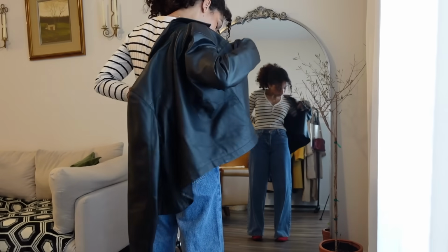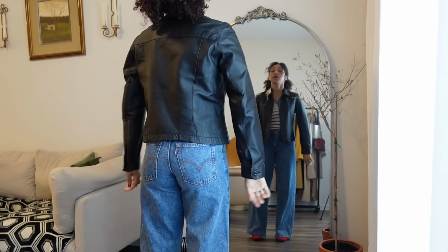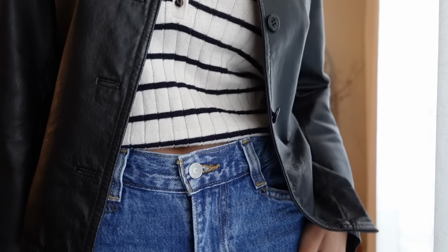This moto jacket is also a vintage one. I want to say it's from the 90s. I got it from an online store and I bought it, and I was not thinking I was going to love it as much. It has some scratches because obviously it is over 30 years old, but you can tell I took it to a dry cleaner and they cleaned it really well because it needed it. I love that it's also cropped at a really good length.